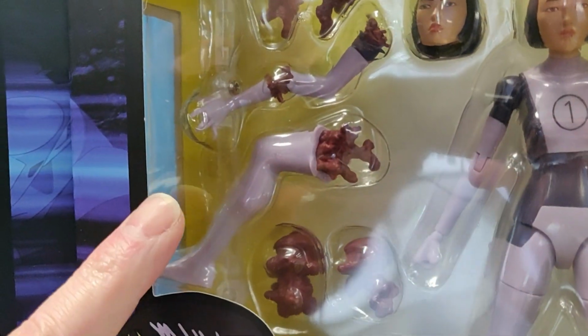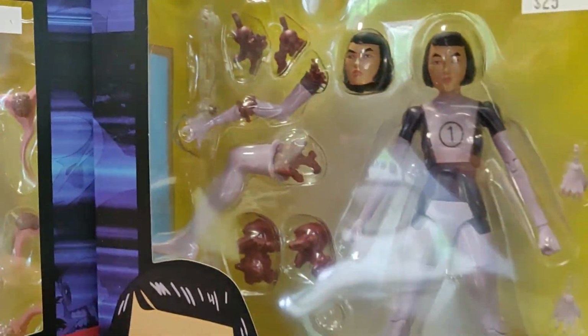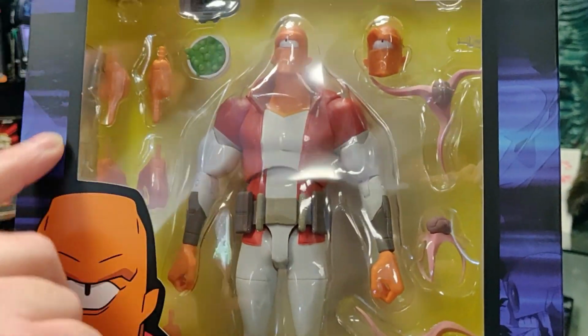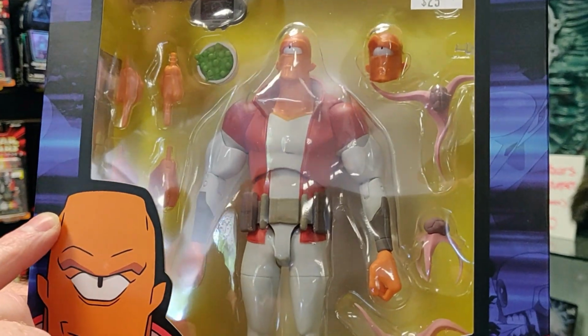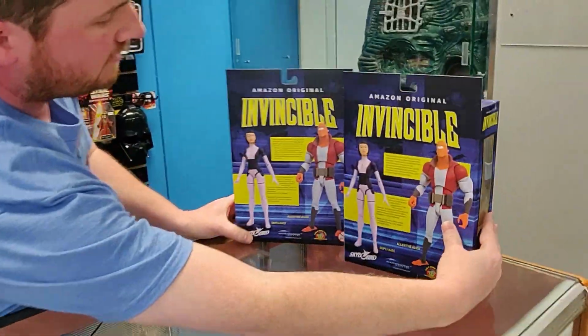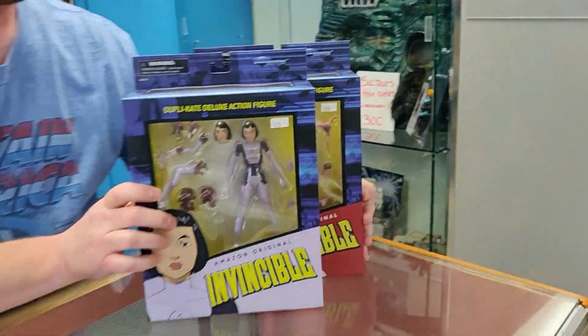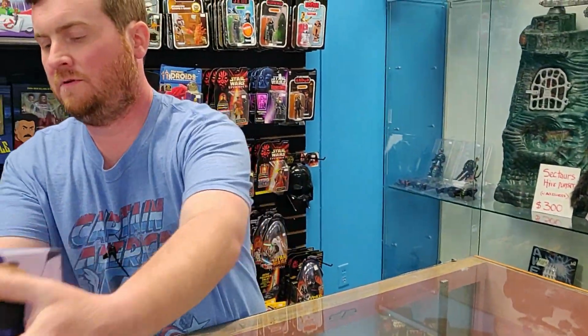Whole bunch of bits and little dismemberment accessories, and multiple heads for Alan. All his extra bits as well. These look super fun. Let's take a look at the back there. There they are. Come and get your Invincible, the next wave.